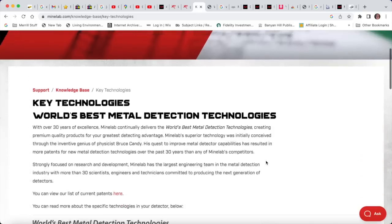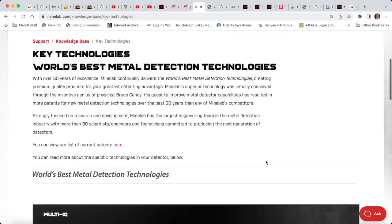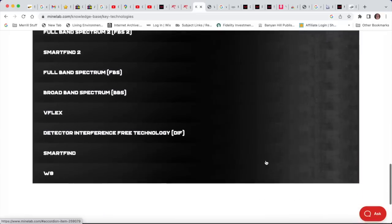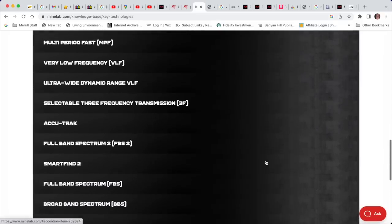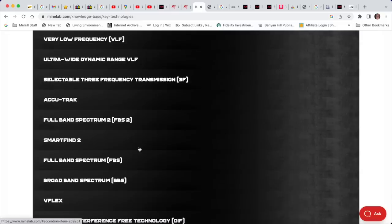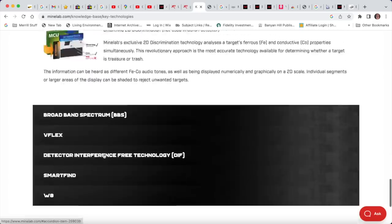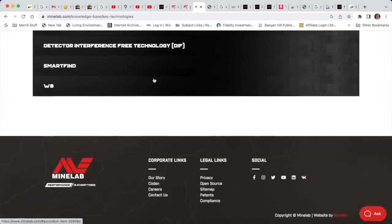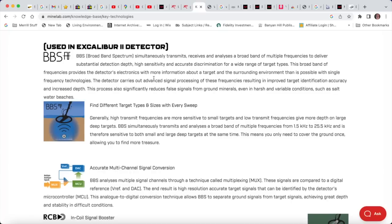What I'm going to do is link to this page in the video description, perhaps the tagged comment also, but you could read about the evolution of Minelab's technologies in this link. And here's full band spectrum, and broadband spectrum is right below it. And it's very much what I just said. It is the great-grandfather, great-grandmother of multi-IQ.